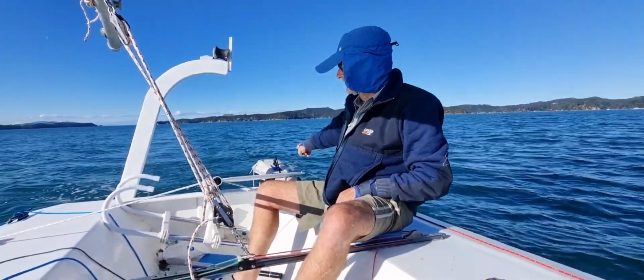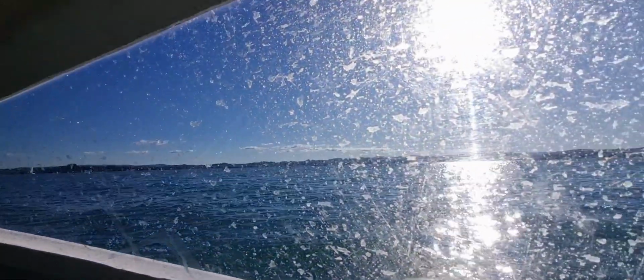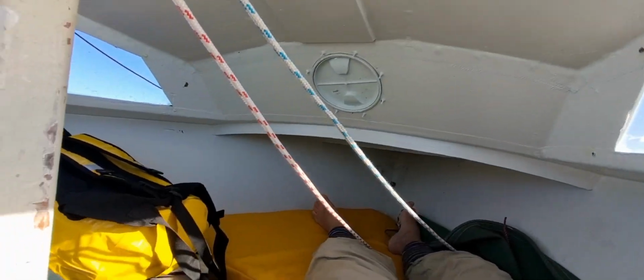Oh, you have got your motor going. We got the motor going. Yeah, okay. But you can't hear it, so. Oh, you can't hear it. Brilliant, Chris. We're flying. I'm lying down here, and in the cabin here, I'm really comfortable. I'm just taking it easy.